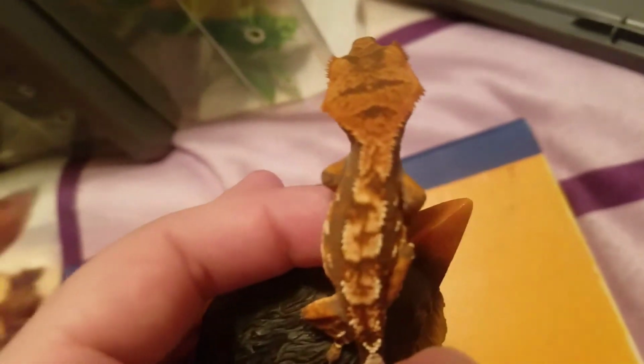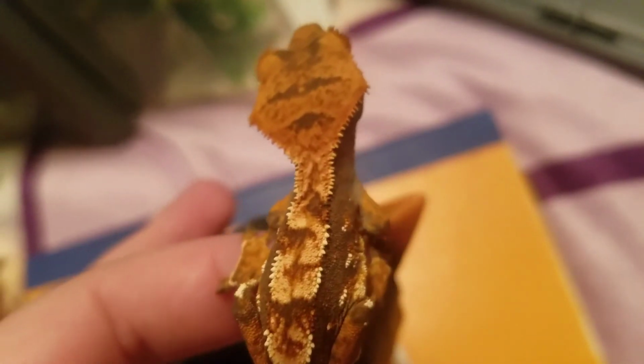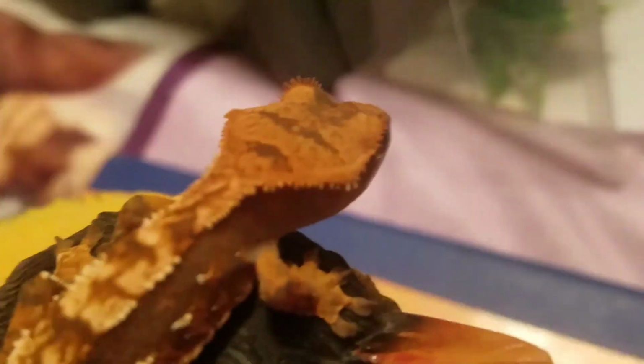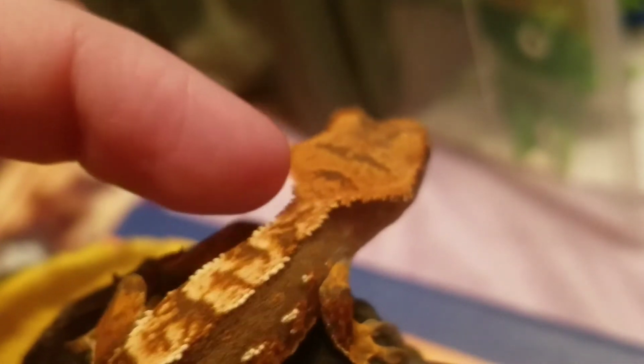I mean, he has a nice crest. You can see how it ruffles around the neck there, just like what his dad has. See how it's real ruffled there? Hey, don't be jumping yet. He's doing real good and behaving for me. But yeah, see, these are the ruffles that he has right here in that area. Oh, he's like, I gone.